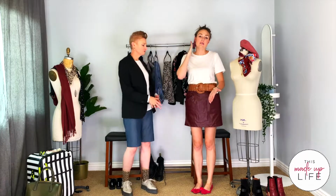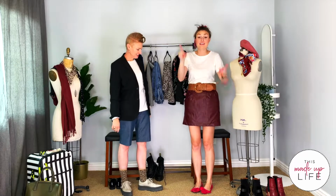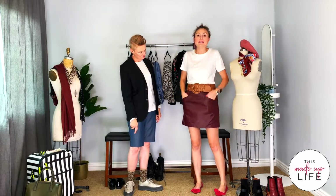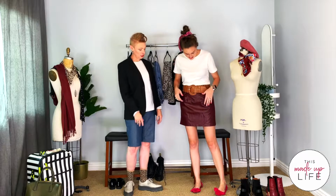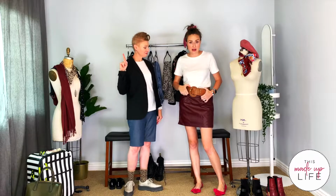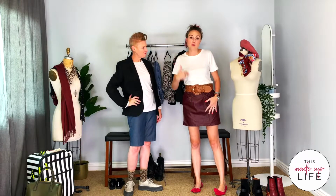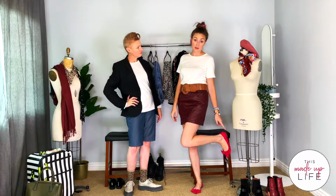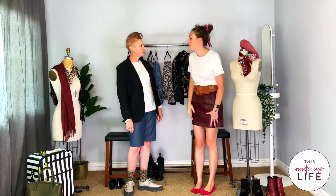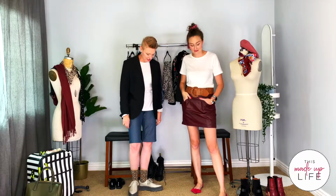So fall, I love pleather and I love oxblood. And if there's anything that I love, it's this skirt right here. It's got pockets, it's from Target, it's super great. Paired it with obviously my white shirt and a wide chunky belt. And then I played with this similar color. So I did hot pink flats and the oxblood and then this magenta hair tie. So really cute. Yeah, really fun. I like it a lot.